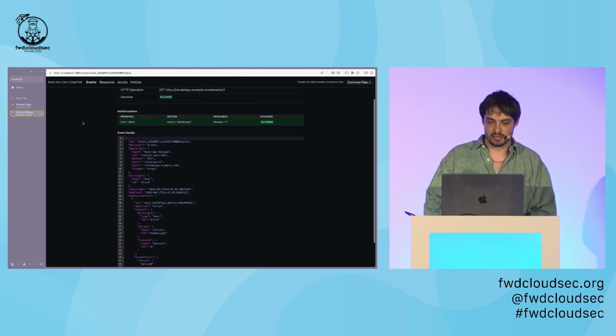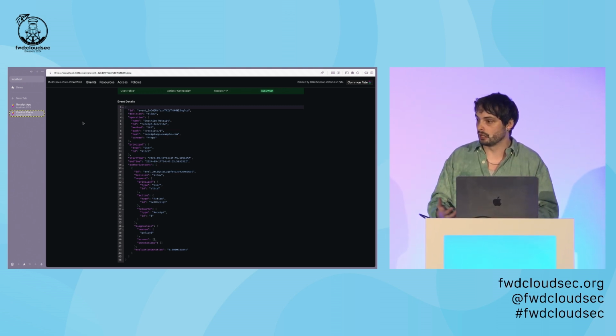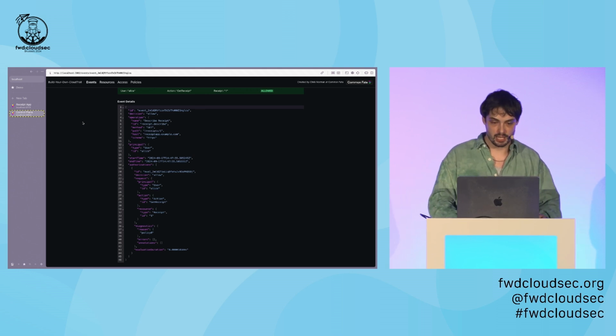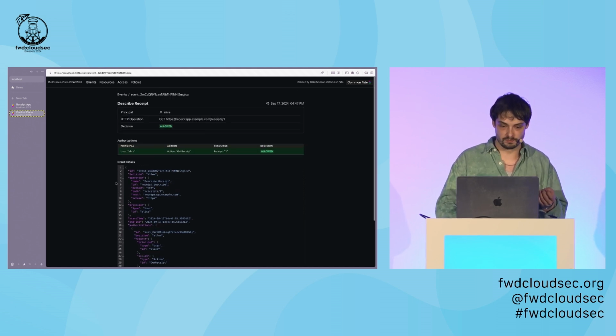Going back to the very beginning of the slide deck, this JSON payload here is the CloudTrail that I've built for my own workload, which is running and deployed in AWS. I can see the decision that was made, whether or not it was permitted or denied. I can see details about the operation. I can also see information about the authorization which was performed.